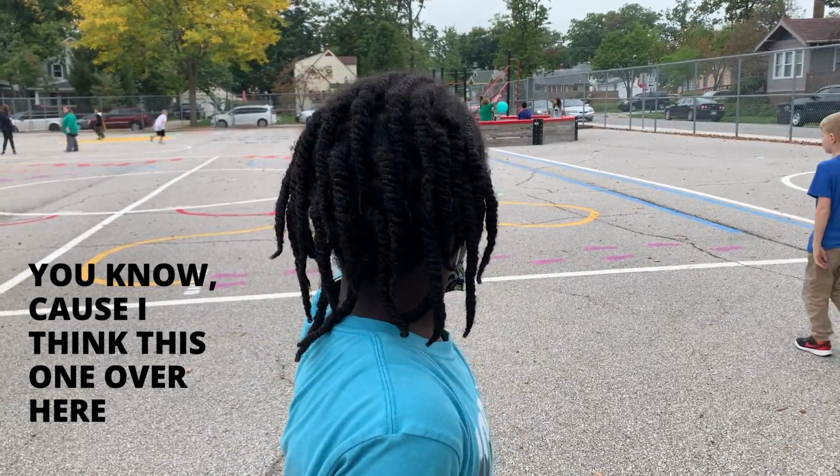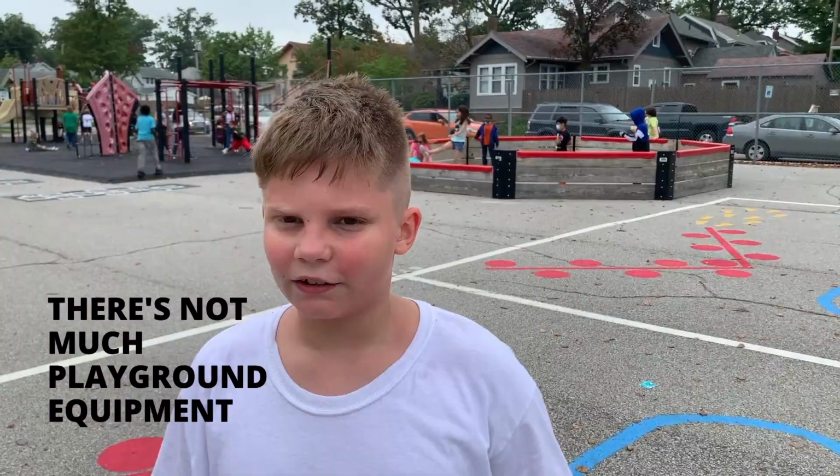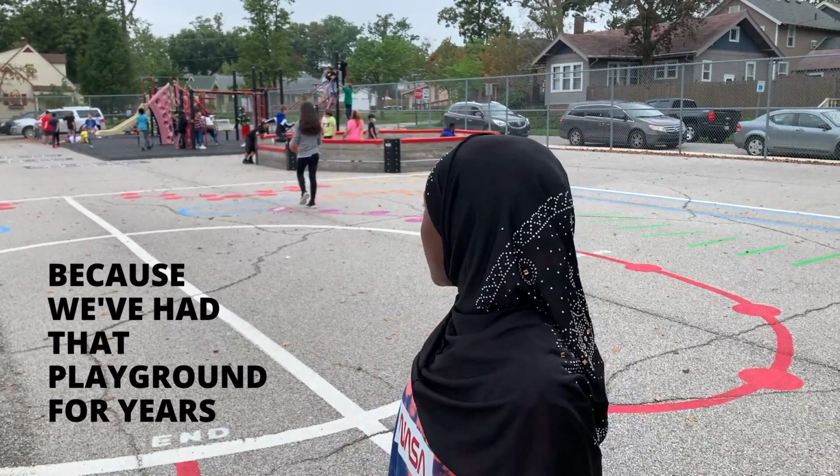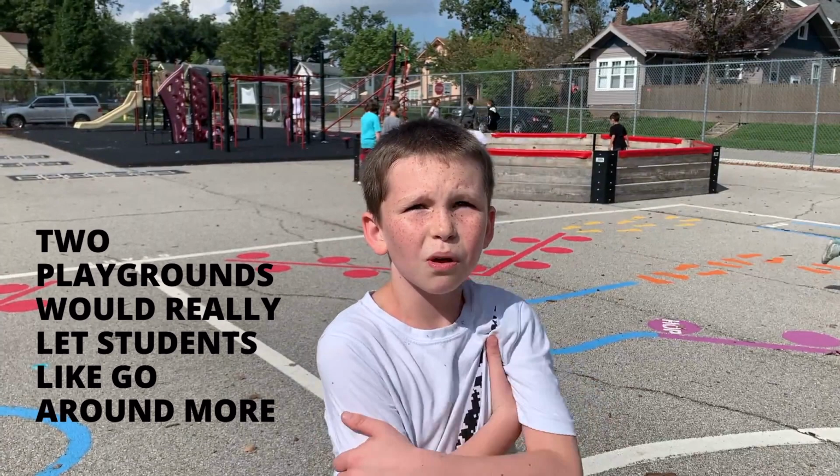I think this one over here has been here for decades, and it might get rusty and somebody might fall off and break some of the things. There's not much playground equipment. Because we've had that playground for years, it starts to get boring. Two playgrounds would really let students go around more.